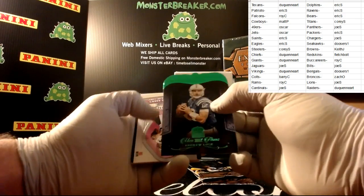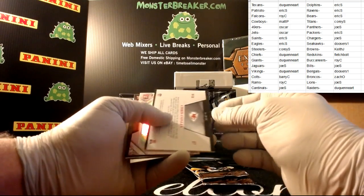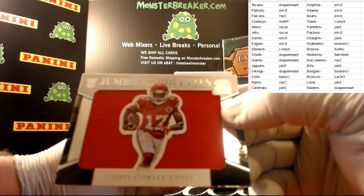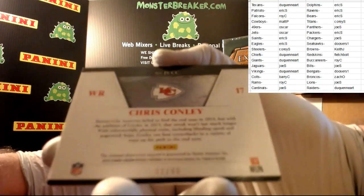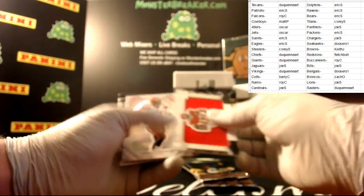Andrew Luck, Man of Arms for the Colts. Drew Brees for the Saints. Chris Conley, jersey, Jumbo Silhouettes. Chris Conley for the Chiefs, jersey. Chiefs are going to DU. Number 2 of 99. Xavier Cooper, not numbered.